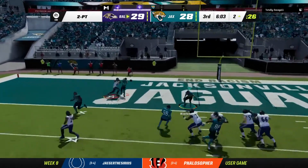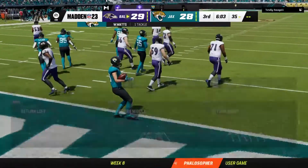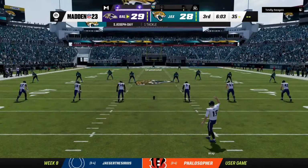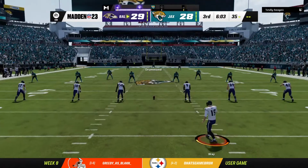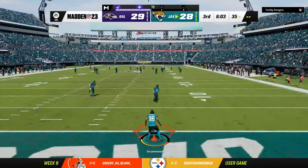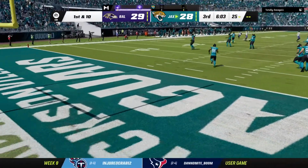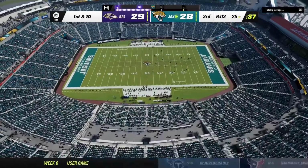Fields trying to throw for it. And it's intercepted at the goal line. It's interesting that when it comes to two-point conversions, even heavy run teams tend to throw the ball in these situations. In this case, this one was intercepted. And they weren't fooled. They were ready for the pass, picked it off. And that one will bounce out of the back of the end zone, so we will start here at the 25.